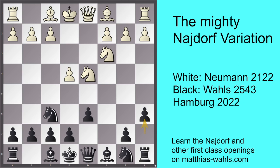It would be natural to ask, what makes the Najdorf so special? Why might it be superior to other species of the Sicilian family? Well, my abstract answer would be, it is a perfect synthesis of three principles: flexibility, activity, and harmony. These principles overlap and are related to each other. Let's start with flexibility.